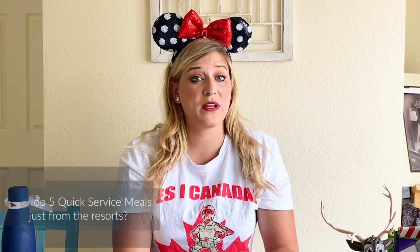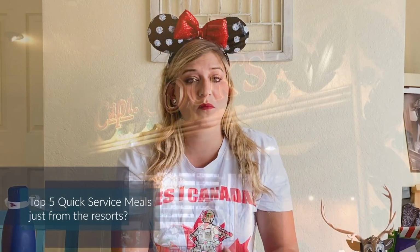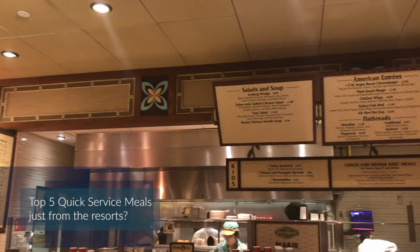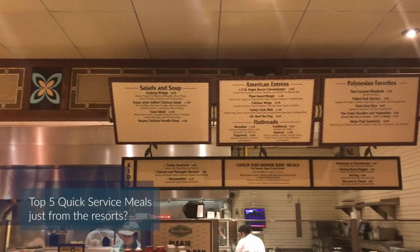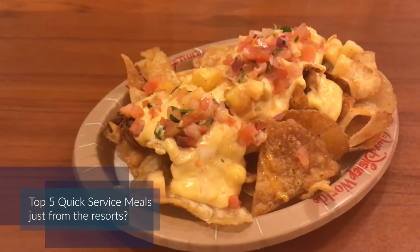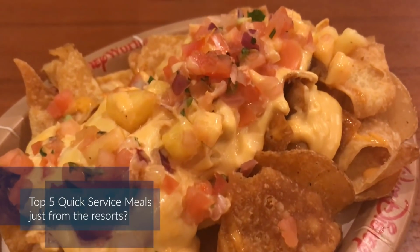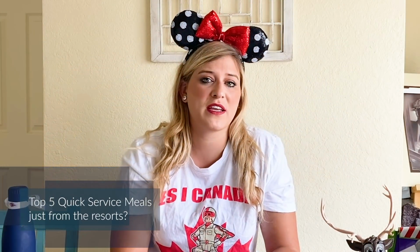Top 5 resort quick service meals. Well, one of my all-time favorite meals in Disney World is from Captain Cook's at the Polynesian. It's the pulled pork Hawaiian nachos. It's house-made chips and wontons covered in their pulled pork, a pineapple salsa, cheese. It's so delicious, drizzled with some kind of chipotle aioli. Absolutely fabulous. I have on many times gotten on the monorail just to get that from Magic Kingdom.